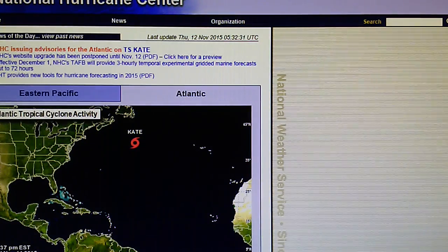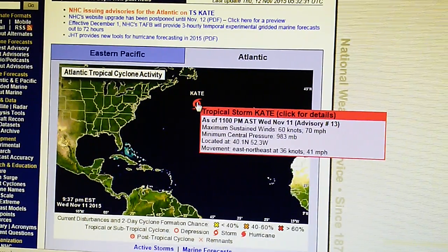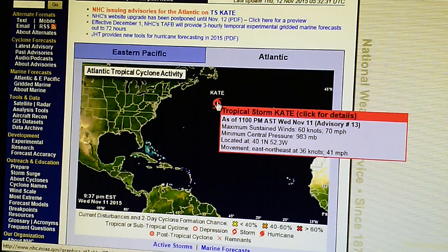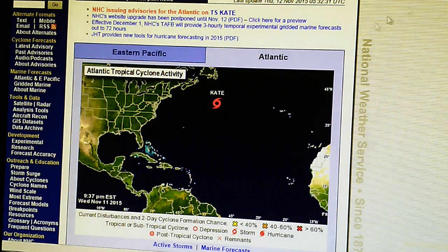Okay, let's look at the National Hurricane Center. This is former Hurricane Kate. Kate was a hurricane earlier today with 75-mile-per-hour winds, and it has been downgraded to a tropical storm with 70-mile-per-hour winds. It's moving east-northeast at 41 miles per hour, so it's not going to pose a threat to the East Coast or anywhere in the U.S. at this point.